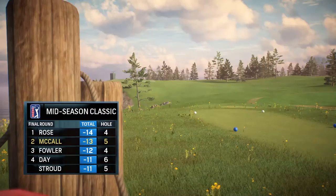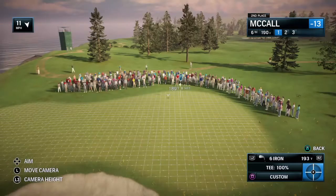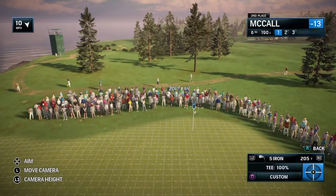Moving on to hole number 6, par 3 of 198 yards. You'll need to catch this solid, 190 yards away.